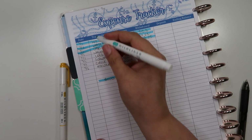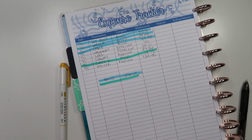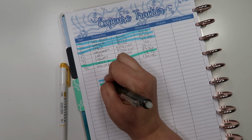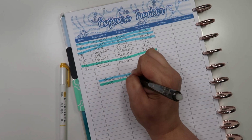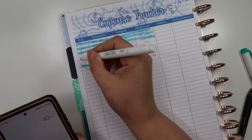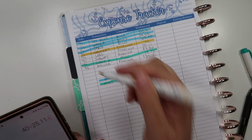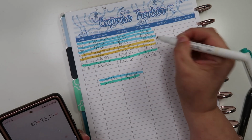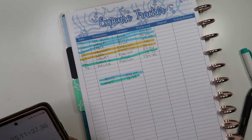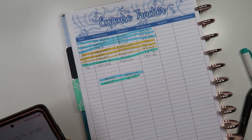For miscellaneous, I'll just do that really quick since it's just the one transaction, was $18.72. And then for the food and household, we had $40 plus $25.11 plus $37.36 plus $134.45.